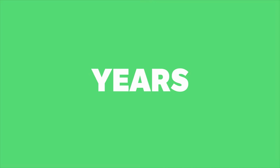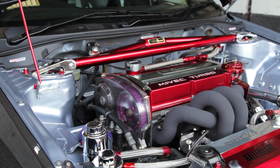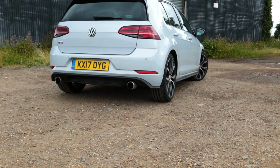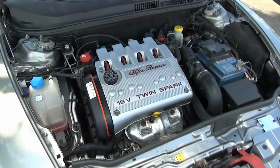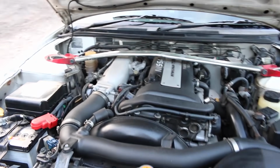The 8 greatest 4-cylinder engines of the last 20 years. A lot of 4-cylinder engines get overlooked because they're mainly used in ordinary cars that have as much flair and excitement as a glass of water and a side salad. But there are a few 4-pots that went against the grain to quickly gain iconic status. These are the greatest 4-cylinder engines of the last 20 years.